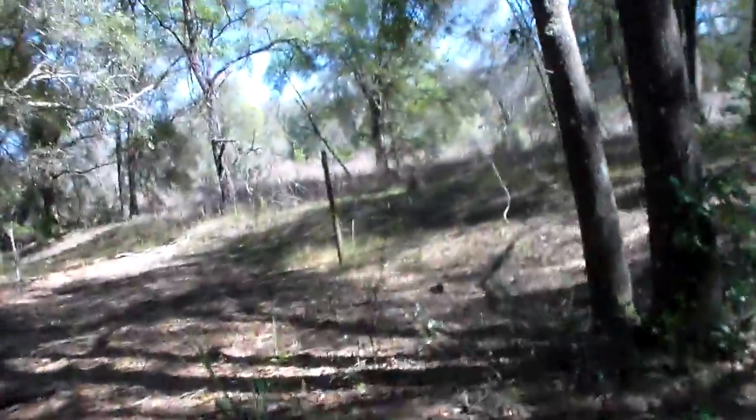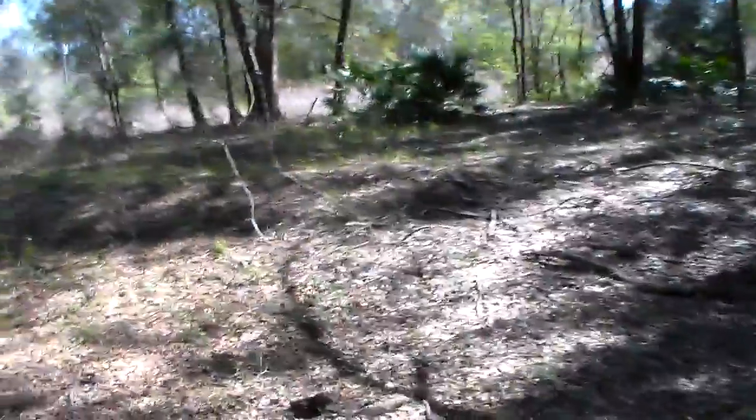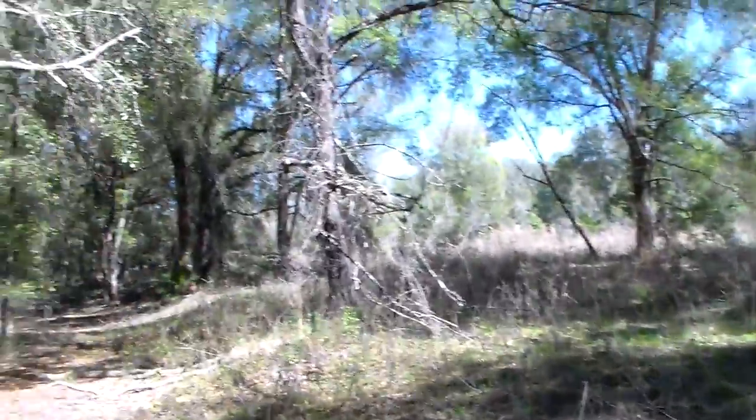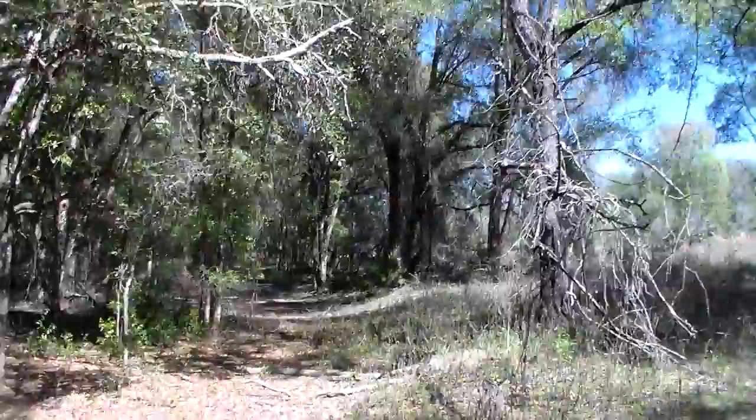This is part of the horse trail, which is part of the reason why we've never been on here. We don't have horses, we're not horse people, so we don't have any reason to be on here. Here's the rest of the bed, and this bed goes all the way down. And again, this whole area is crisscrossed with these beds.